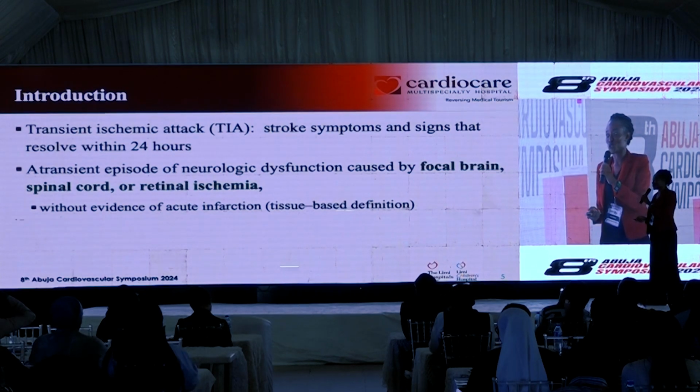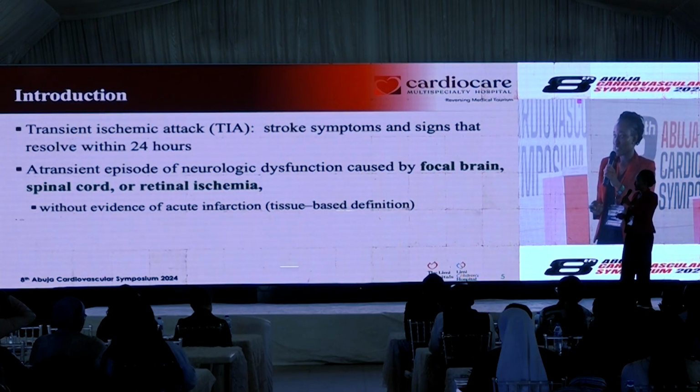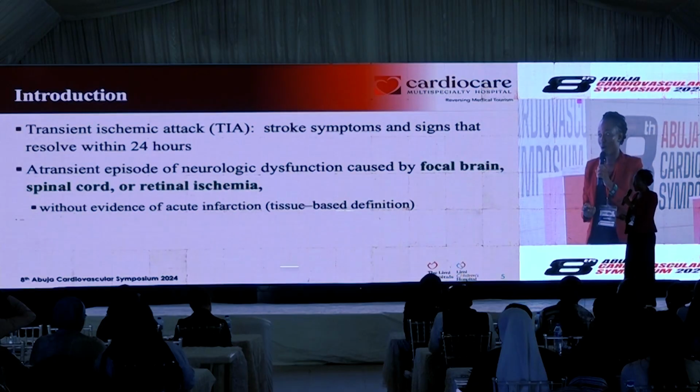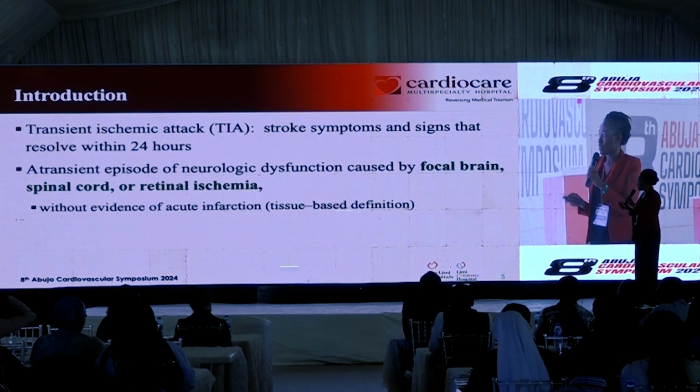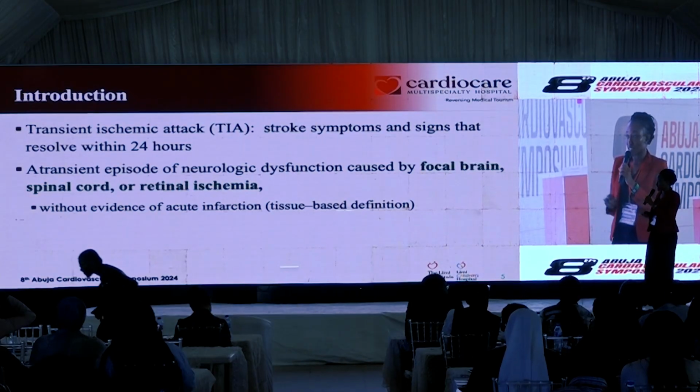Now, this is where I want you to pay attention, because people keep mixing this up, all right? So, TIA is stroke symptoms and signs that resolve within 24 hours. It can occur in the brain, spinal cord, or retinal ischemia, without evidence of tissue infarction. And this evidence of tissue infarction is on brain MRI, not CT scan.